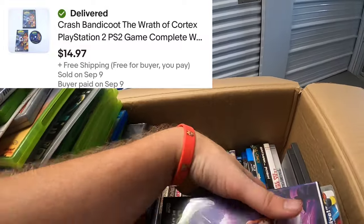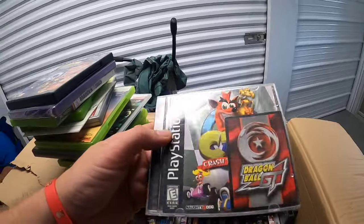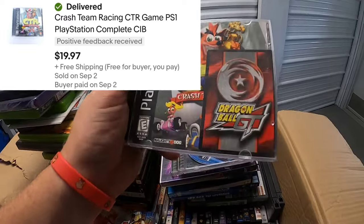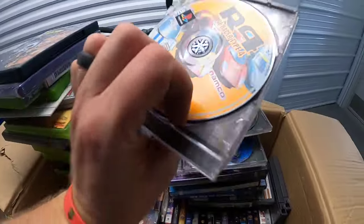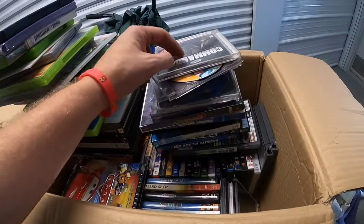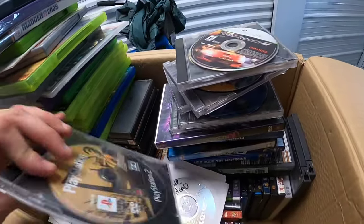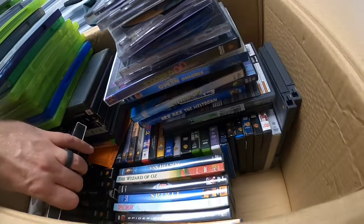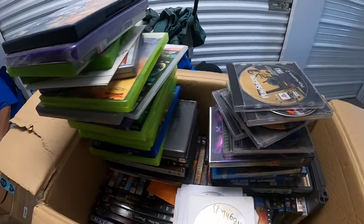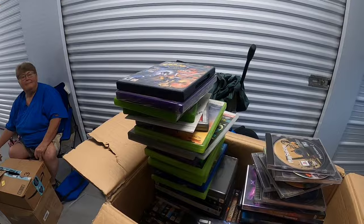Crash Bandicoot PlayStation 2. Yeah. Tony Hawk Pro Skater 2. Tomb Raider 3. Crash Bandicoot with a Dragon Ball car. Tomb Raider 2. Resident Evil. R4. Commando, movies or games, Tony Hawk Pro Skater, there's another game just laying there, official US PlayStation Magazine. Okay, well so far, that's pretty good. I'm gonna look back through here, see if there's any other games tucked in with the movies, but that's pretty good. This is what I'm looking for.